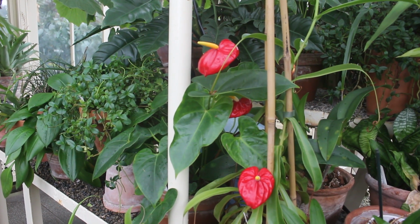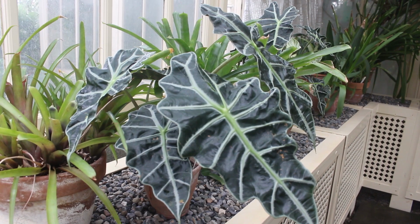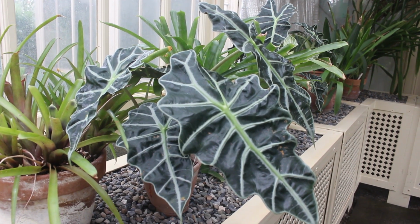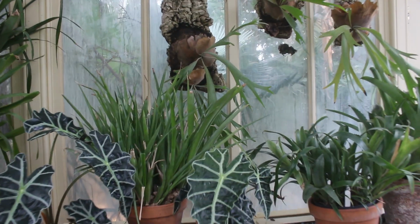So I find it quite comforting, and I think there's something homely about lots of plants around. So I do love going to the botanical gardens. I love the glass sheds and the way they all look.